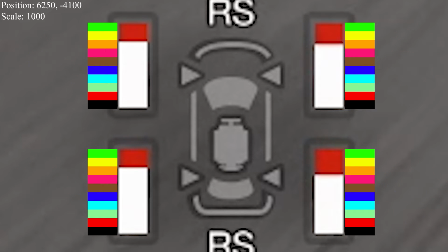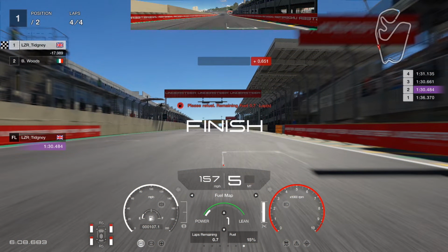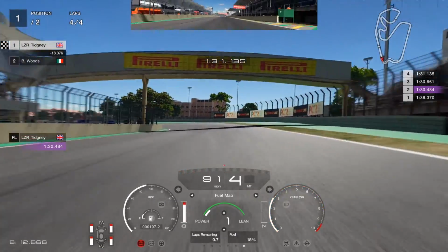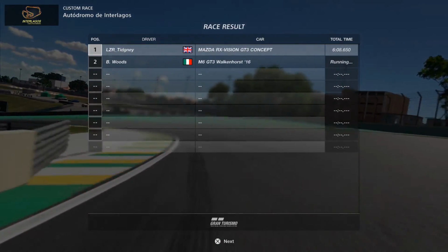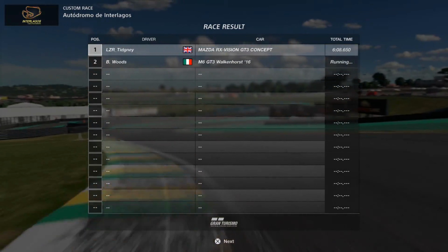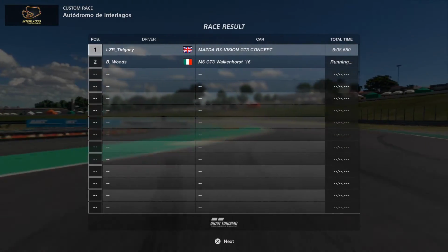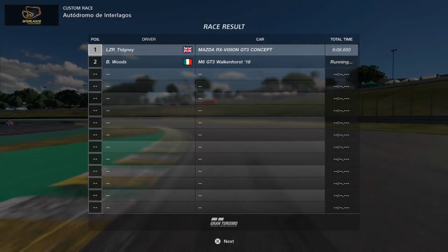So all in all, a good car in terms of its usage, in terms of tyre and fuel. Not very good at grid starts. Be a bit careful under braking, I would say, with this car. We get a 6:08 there. So quite a quick race time there in the grand scheme of it. I think if the first lap was better in terms of its acceleration off the line, it would actually be quicker than the Ford even.